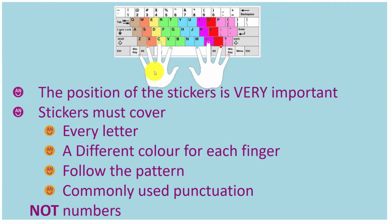As the positioning of the stickers is very important, I supply this diagram, which you can find on my website. And just to reiterate, the stickers must cover every letter, and we have a different colour for each finger. So I've used nail varnish in each hand to indicate the keys each finger would type, but in actual fact, when you're in the home row position, you cannot see your nails, which is the reason why I use the colour bands rather than nail varnish. I do not put stickers over the numbers or the punctuation on the top, but just the punctuation that is typed by the right hand.